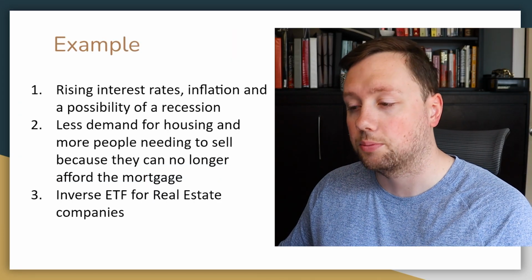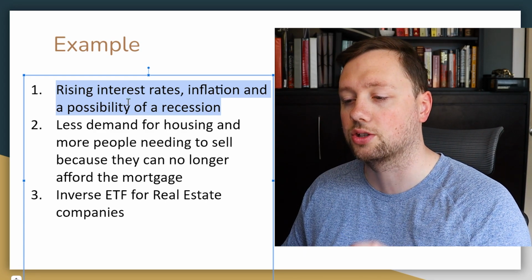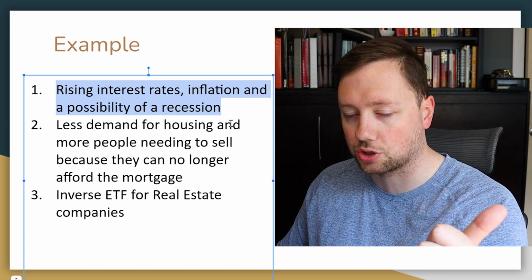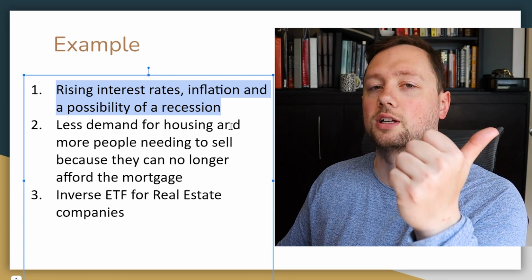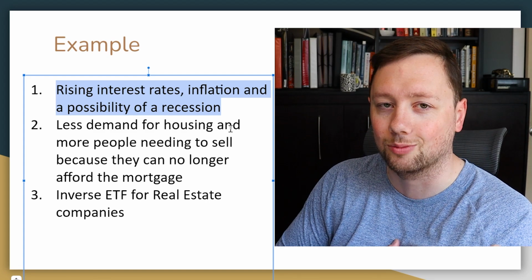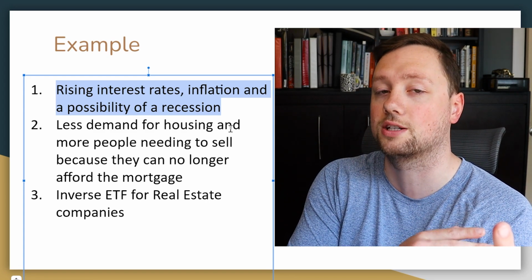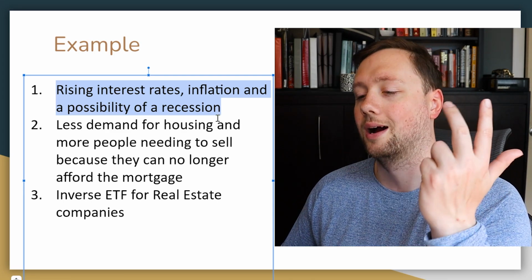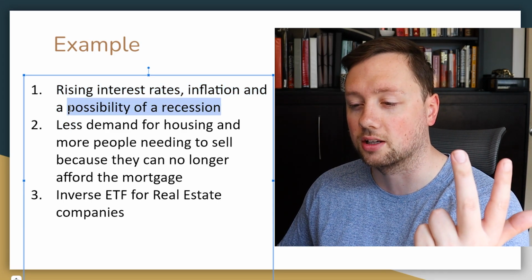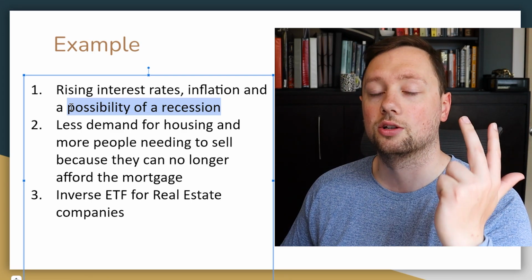Now, just to give you an example here, let's talk about the real estate market. The catalysts that we are looking at for the real estate market: we have rising interest rates, which are a major factor when it comes to your mortgage. We also have inflation, which means everything else is getting more expensive, which means if your mortgage starts to go up because of rising interest rates, you may not be able to afford it. And we also have the possibility of a recession, which means a lot of people might be losing their job, which also makes it harder to afford a mortgage.